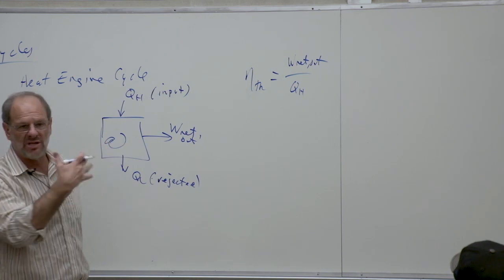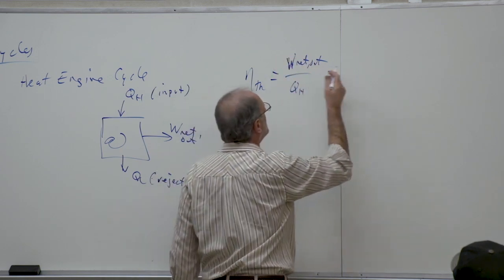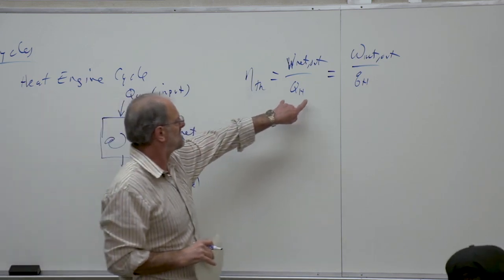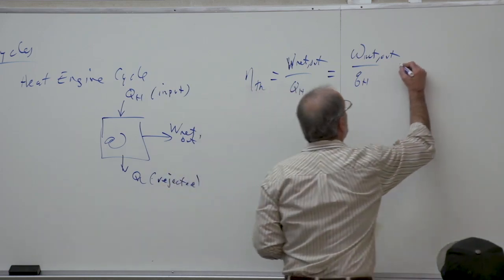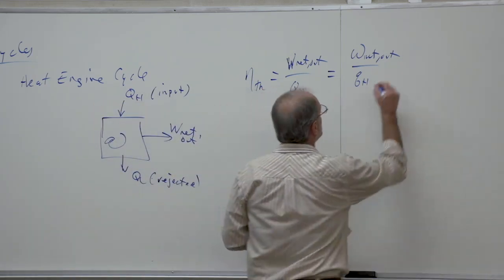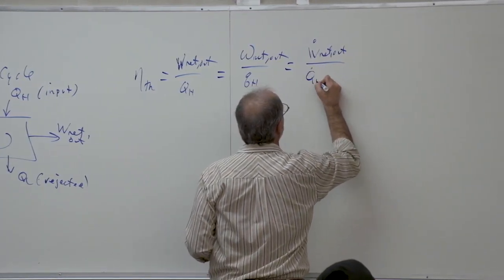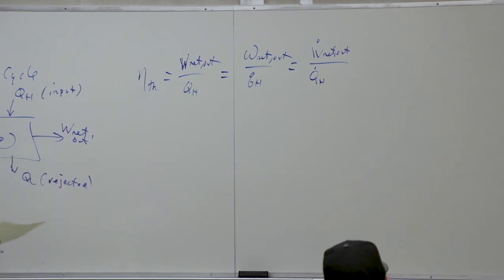Now, please note that this can be written in any of our three different forms, right? We can write this on a per unit mass basis. These are all capital letters over here. On a per unit mass basis, we'd have lowercase work net output divided by the heat input, lowercase qh. So, whereas these terms are all either kilojoules or BTUs, these are kilojoules per kilogram or BTUs per pound. We could also take the time derivative. That should be an equal sign. We could also take the time derivative and note that the efficiency is also just the rate of net work output. We call that power, right? Divided by the rate of heat input. And we use the dot notation. Of course, the dot represents the first time derivative, or, if you will, per unit time data.